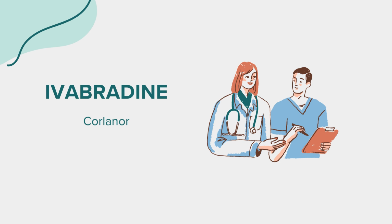It is also used to treat stable symptomatic heart failure with reduced ejection fraction, HFrEF. Ivabradine was approved by the FDA in 2015 and has since been an important medication in managing heart rate and improving heart function in eligible patients.